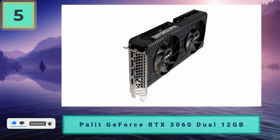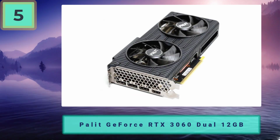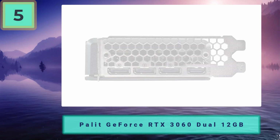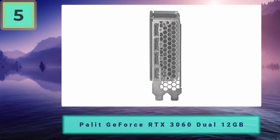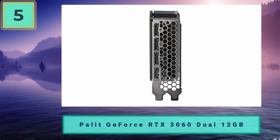Whilst aesthetics aren't a priority with this GPU, the Palit still offers several RGB zones that do give it some aesthetic appeal. Sticking with the cooling, Palit has equipped its 3060 with 0 dB tech fans, allowing you to perform less intensive tasks in silence. Like many GPUs in this guide, the fans will boot up again in more demanding scenarios.